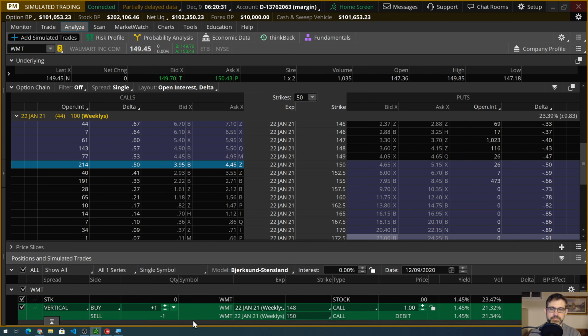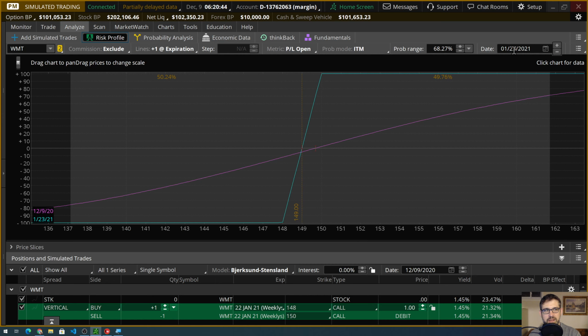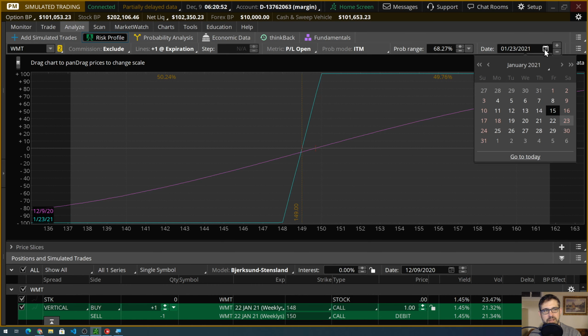All right. So now that we've got the trade built here, we move into the phase where we examine, well, what's our probability of profit in this one, right? So we're going to go over to this risk profile tab here. We're going to make sure our date here is set to expiration. Where would you find that date? You'll find it right here in turquoise or blue, depending on what you call that. And then you're going to use your date picker and pick the date that I have here, right?